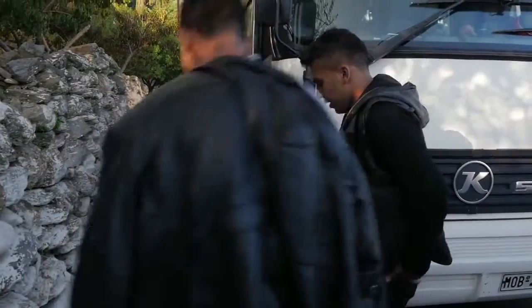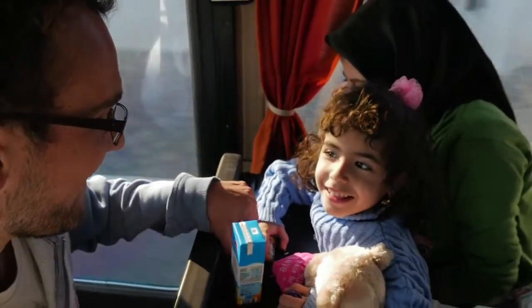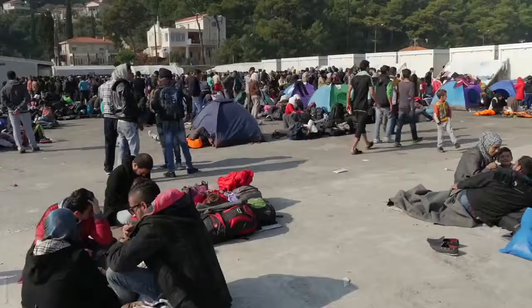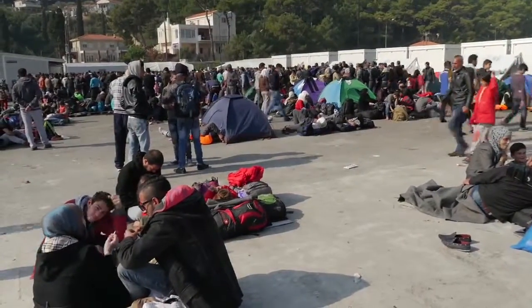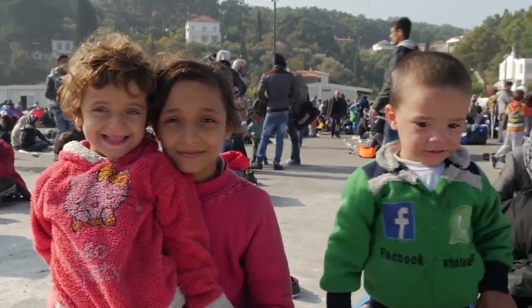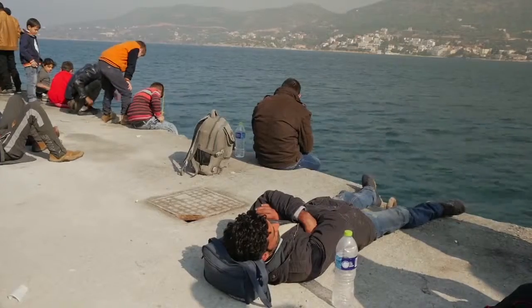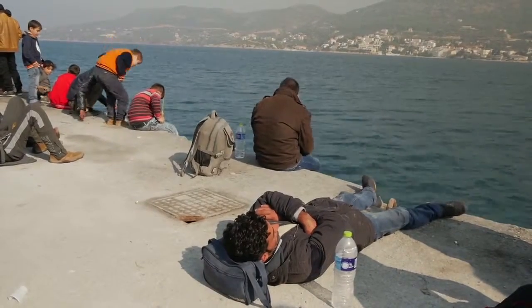The bus hired by MSF then takes the latest arrivals to Vati Harbour. There are around 2,000 people here, waiting for permits. It takes at least 4 or 5 days, but often more. The lucky ones go to hotels, while the others sleep here in containers, tents or on the ground. All they want is to continue their journey.